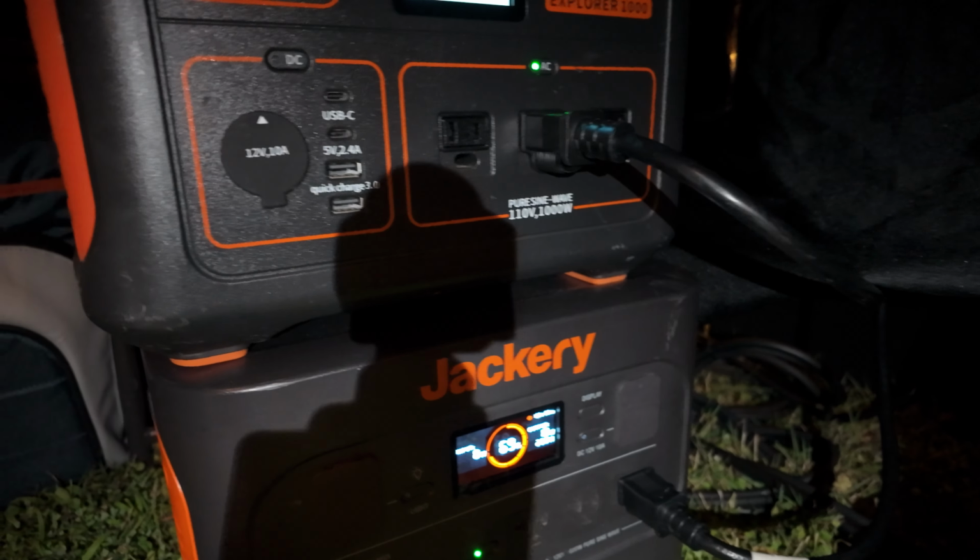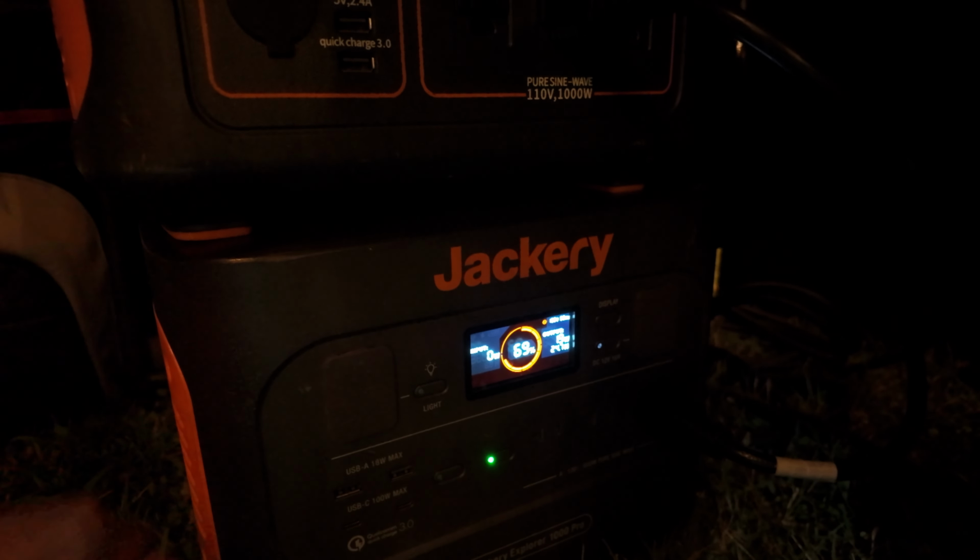So our first Jackery comes in at 58%. This is the one running the rack and the controller. The next Jackery comes in at 72%, and that was running 1 speaker. The last Jackery comes in at 69%.